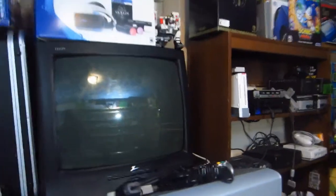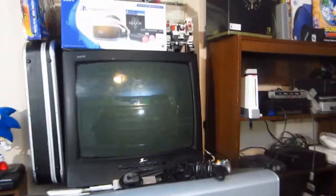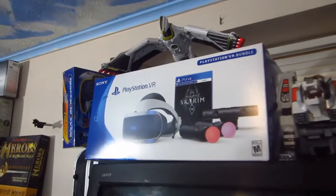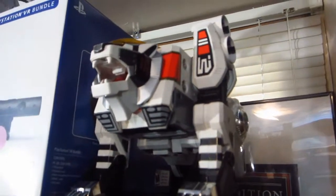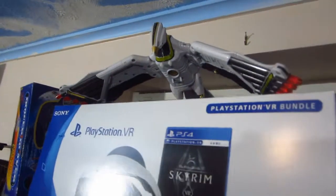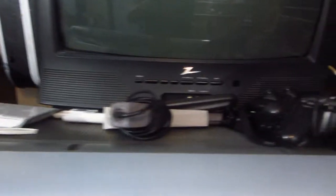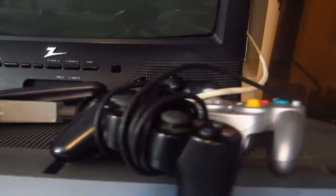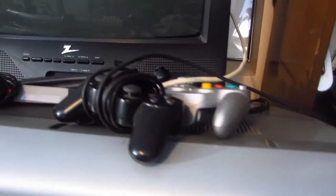And then over here on top of my TV, I have my box that my PSVR came in, Power Ranger toys, DJ Hero. And this is where I kind of keep some of the controllers that I'm currently using when I'm playing games. Every once in a while I'll clean it up if I haven't played a game in a while, but I keep my most popular ones right there.